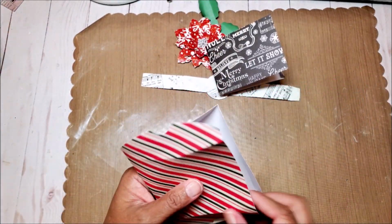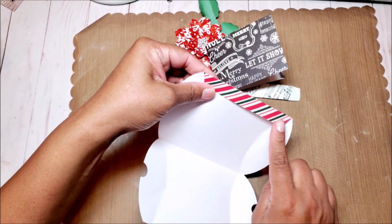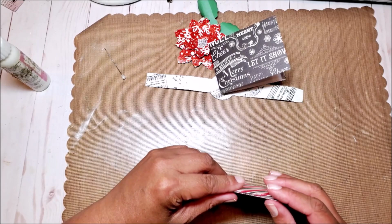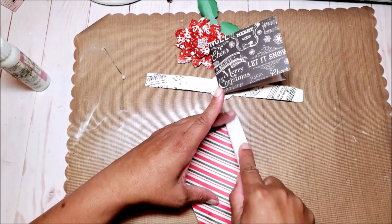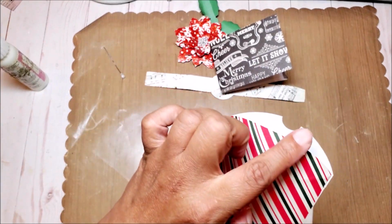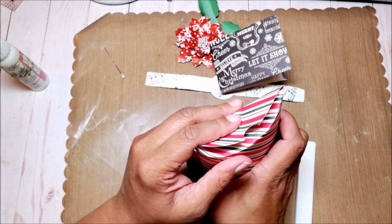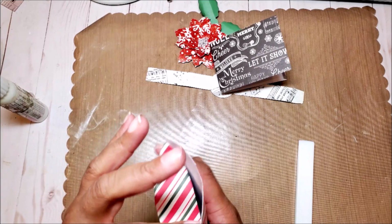To make the box, we are going to fold over the pillow box just like so, and we're going to put glue right here. I'm just going to fold this flap over, make sure these ends meet, and then burnish. Then I'm going to bend the center here. And this area here that doesn't have a little scallop area, this goes down first, just like so. And then this piece will fold right over. And we're going to fold down the other side, just like so.